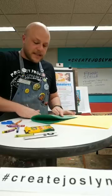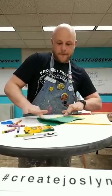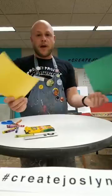So I folded this like a birthday card. Open it up, fold it back the other way, and then carefully tear down the middle. Don't worry if you don't tear that perfectly. And I can put this over here to use to make a different artwork, or if I want to add more shapes later on, I can come back to that paper.